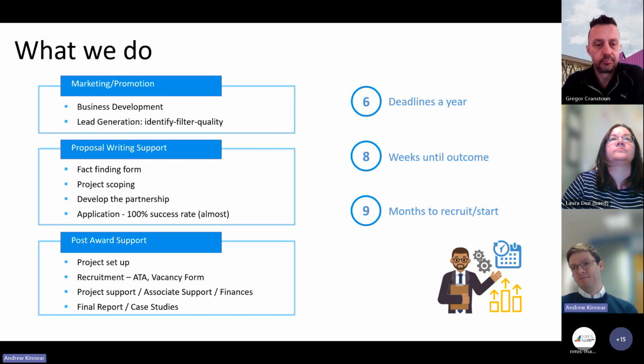Once projects have been funded, there is a wealth of support offered post-award by the teams at the KTP Centre. If you are a company and you work with the KTP Centre, hopefully you won't see a lot of that. A lot of it's behind the scenes, sort of hiding the wiring. But part of that is project setup, recruiting the correct associate for the role, and that's a joint recruitment process with the knowledge base to make sure that they've got the right research skills or academic understanding, whatever that may look like. But then obviously making sure that they're a good cultural fit for the organisation that they're going to be working with as well.